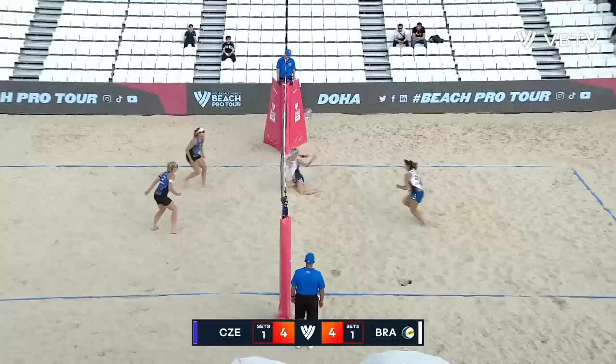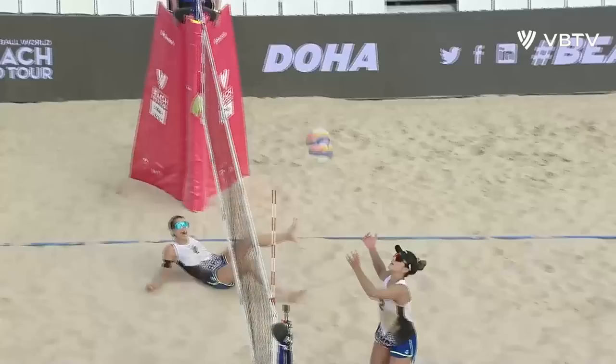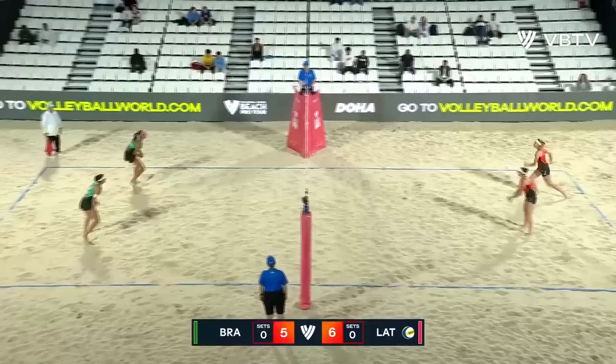And still the rally's going, but not any longer. The sideline is tagged by Stochlova. Snapping rally for both teams. Magnificent volleyball. Two, almost 3 meters off the net. Just whacks that over on two. It's an ace for. A little indecisiveness that time.